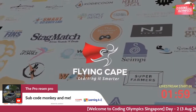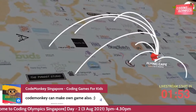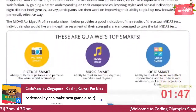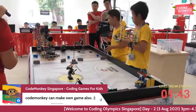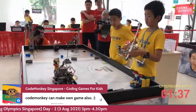Our programs are designed to address the challenges of today and also the challenges of tomorrow. FlyingCape has a vast array of network with education leaders and education service in Singapore and in many other countries. The team focuses on understanding the learners and helping them find their best talent, and at the same time help more students to become better and successful learners for life.